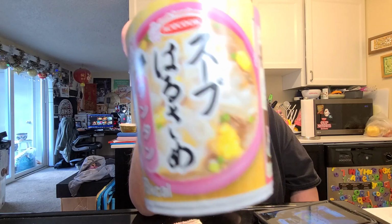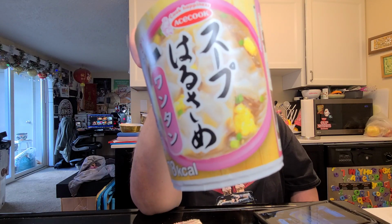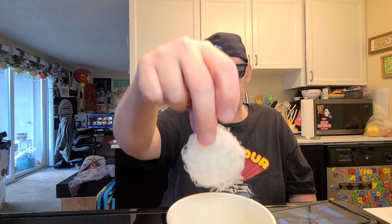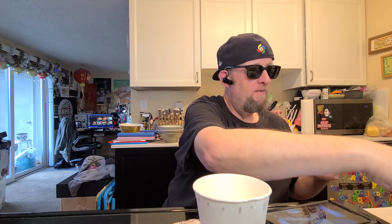This is an Acecook Harusame shoyu, I think. I can't remember the name of the thing. No, it's got wantan in it. Yeah, but Harusame, look at this. A huge amount of noodles here. Wow, wow, wow. And here's the wantan, which must go into here.